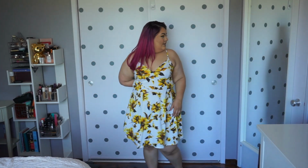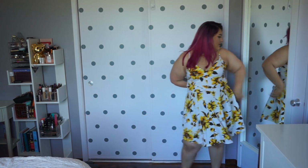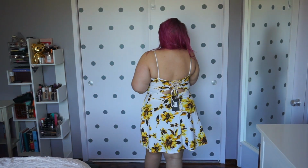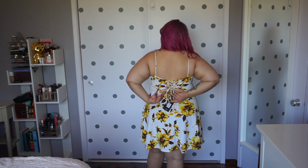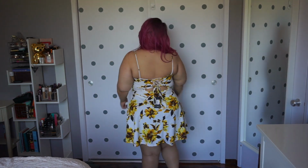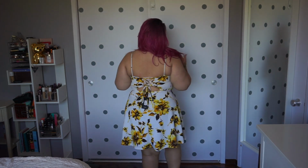Once again, I don't remember how much this cost, but I actually got this in a 1X. Since this is a fit and flare dress, I stuck with my regular size and it worked out perfectly. There is this lace-up detail on the back. It has a little cutout thingy going on here. You can see my back fat. Not cool. But I really wasn't worried about that because I do plan on wearing it with a denim jacket just to make it a little bit more casual because that's how I usually dress.